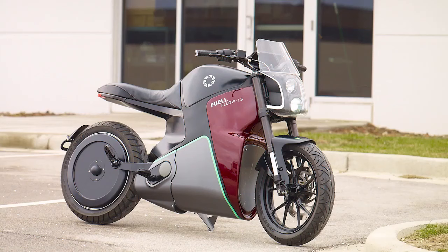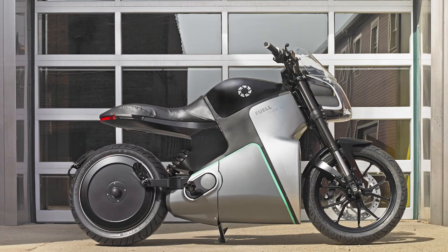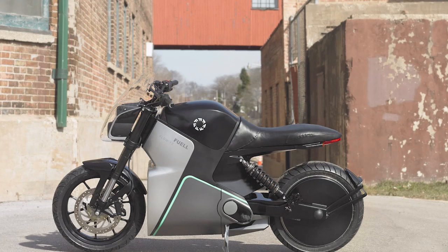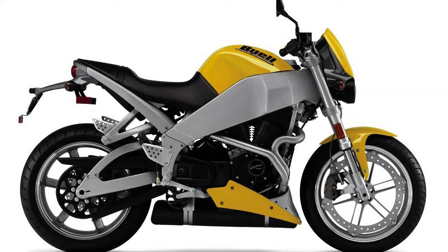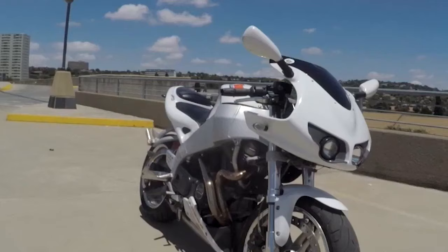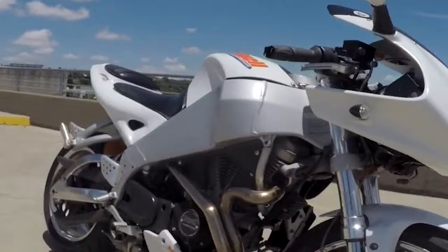Fuell's Fllow, the e-commuter of the future, designed by the legendary engineer Eric Buell, is now accepting orders. Fllow is the brainchild of Eric Buell and the engineering team, all senior engineers with years of experience with Eric at Buell and EBR before joining him on this Fuell endeavor. Eric is known for innovations like the hollow aluminum frame to house the fuel and create chassis rigidity. More than 130,000 motorcycles with the Buell name have been produced to date. His involvement and experience mean Fllow is a legitimate contender in the electric motorcycle game.